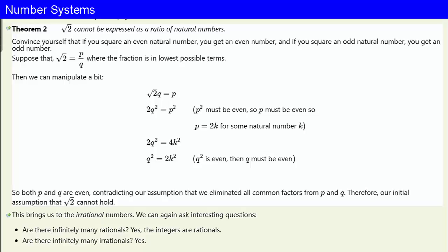Now let's suppose that the square root of 2 can be expressed as a fraction p over q, where, and this is very important, the fraction is in lowest possible terms. That is, p and q have no factors in common. Now let's manipulate a bit. Multiply through by that denominator q and get root 2 times q must equal p. Now square both sides and you write 2 times the square of q equals p squared.